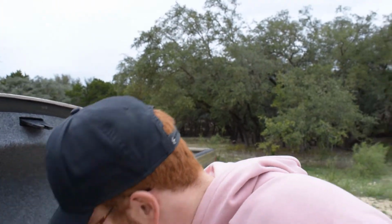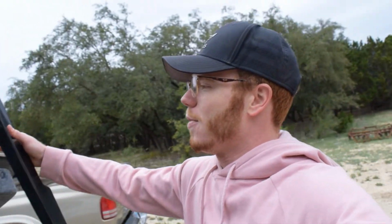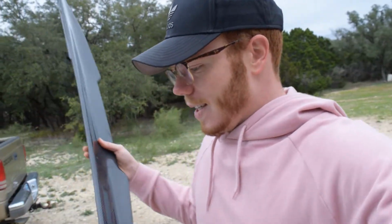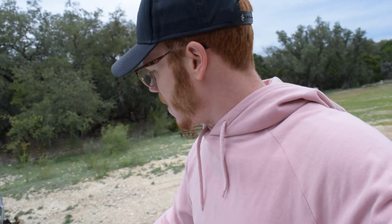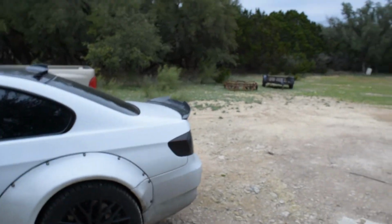Oh boy. Oh, look what I got. So I got a duckbill for the rear. It's gonna sit nice and pretty right on the back, nice and tall, and tell me, does that not look fabulous? Alright, so that's what we're gonna be doing today.